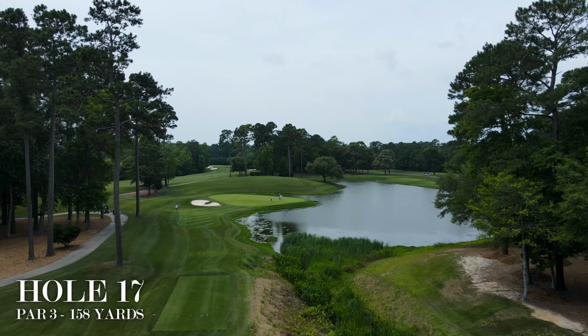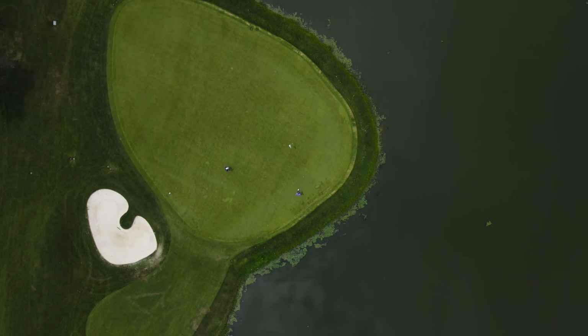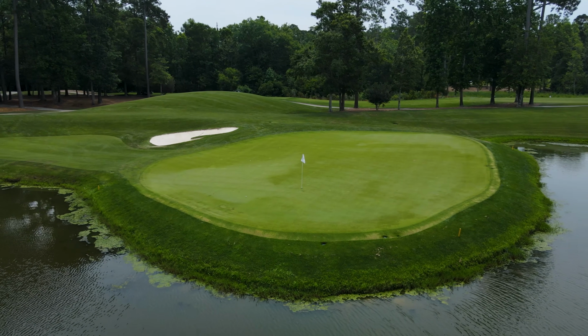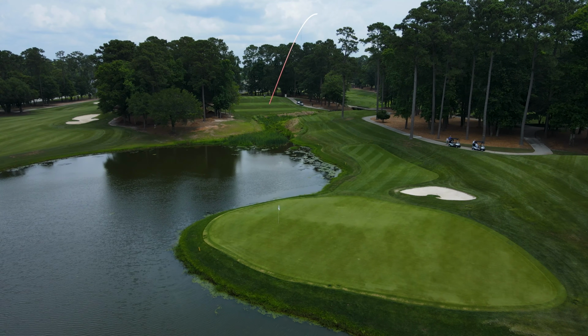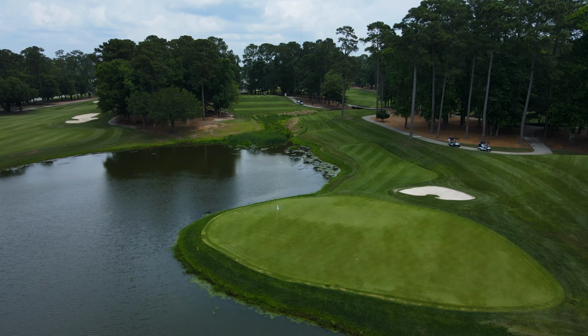So we step up to the 17th hole. All we could say is, wow. It's a stunning look. It reminds you a lot of 17 at TPC Sawgrass, which is an island green. This green is mostly surrounded by water. And as we're moving closer and closer to the afternoon, the wind that's been stiff all day just keeps picking up. So club selection is so important here.